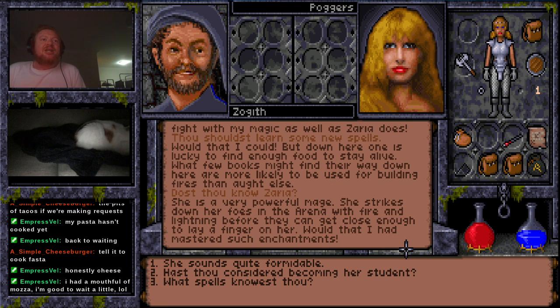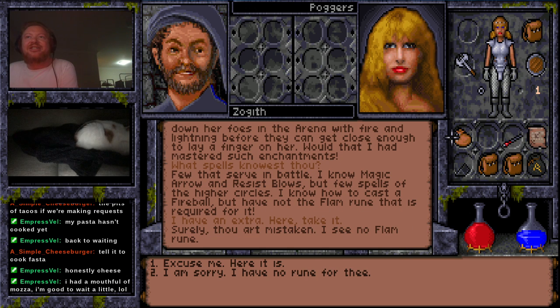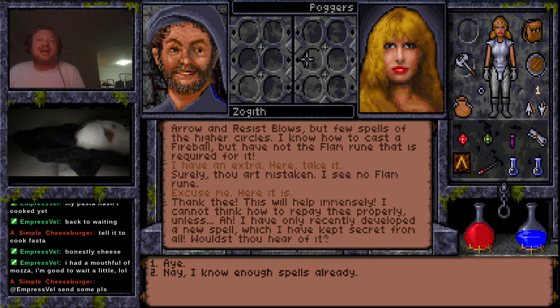Do you know Zarya? She's a very powerful mage. She strikes down her foes in the arena with fire and lightning before they can get close enough to lay a finger on her. Would that I had mastered such enchantments. What spells knowest thou? Few that serve in battle. I know magic arrow and resist blows, but few spells at the higher circles. I know how to cast a fireball, but have not the flam rune that is required for it. I have an extra. Here, take it. Surely thou art mistaken. I see no flam rune. I'm sorry. Excuse me. Here it is. Thank thee. This will help immensely. I cannot think how to repay thee properly unless... I've only recently developed a new spell, which I have kept secret from all. Wouldst thou hear of it?